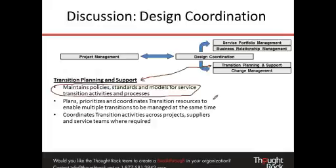So if you look at the description here, very similar to design coordination, but again with a transition focus. So we're planning, prioritizing, and coordinating transition resources. We can manage multiple transitions at the same time, just like design coordination does with design. And we're interfacing with projects, our suppliers, whatever types of teams and changes are going on.